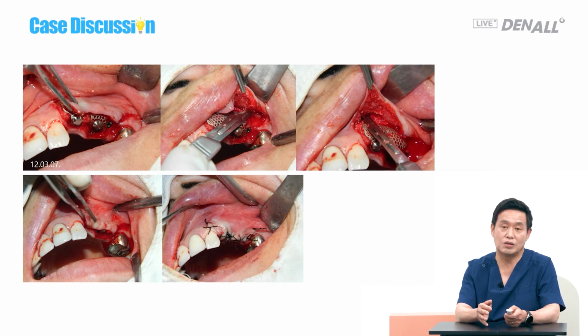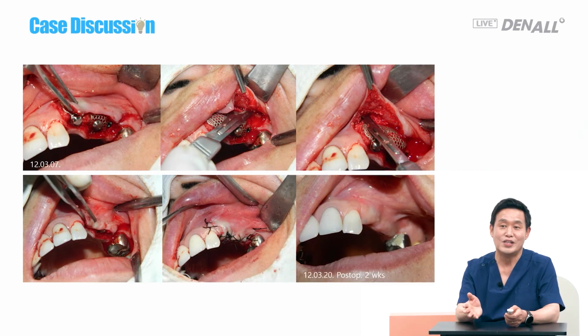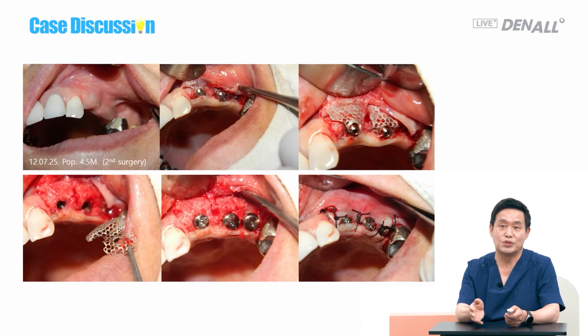As GBR is done, the flap is short, therefore it is important that a periosteal releasing incision should be made to suture tension-free. People ask me how to prevent the breakage of suture. I tend to do like that. I don't like rough surface things, so I don't wear the Korean traditional shirts with rough texture, so I use silk. People ask if silk is okay. Yes, I use silk.